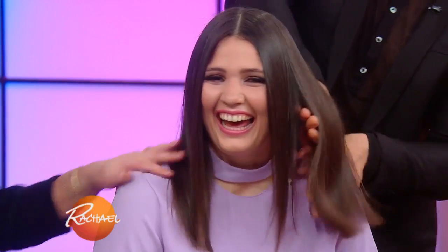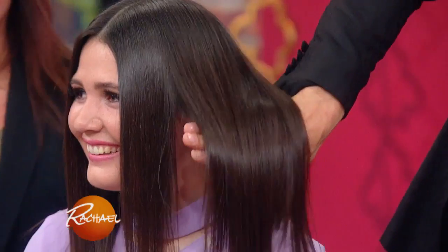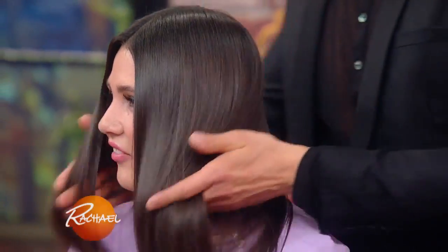You can see the hair is unbelievable, but it doesn't feel greasy or anything. Not at all. It feels light, beautiful. Oh my God, I'm petting her like my dog. Literally. But look at this. Rachel, if you check it out on the camera, you'll see the shine in the hair. It looks amazing, like glass. I love it.